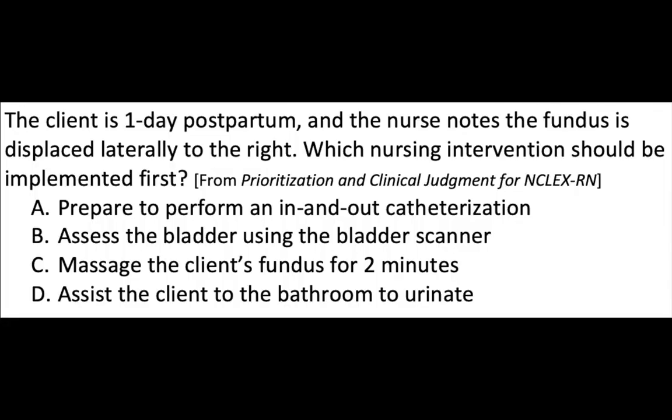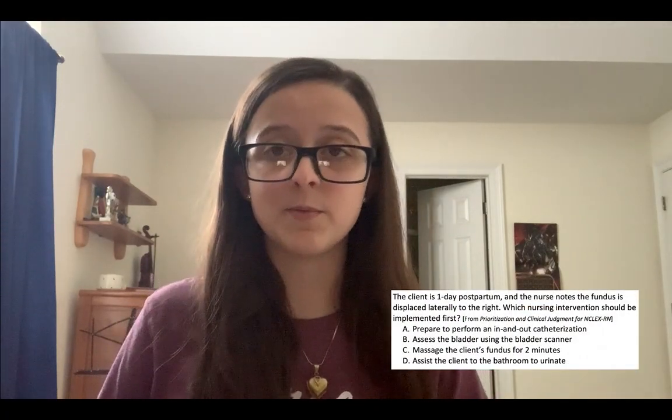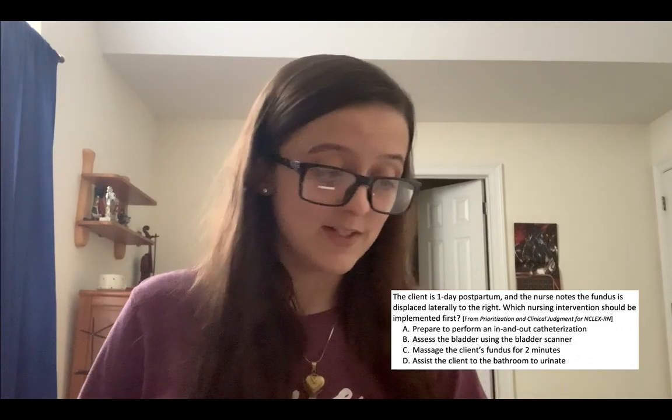The client is one day postpartum, and the nurse notes the fundus is displaced laterally to the right. Which nursing intervention should be implemented first? Prepare to perform an in-and-out catheterization? Assess the bladder using the bladder scanner, massage the client's fundus for 2 minutes, or assist the client to the bathroom to urinate. I'm sure you've heard this question before, but this is a good example about least invasive option first.